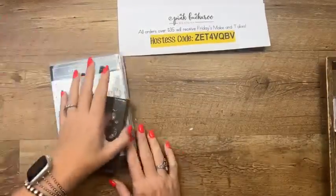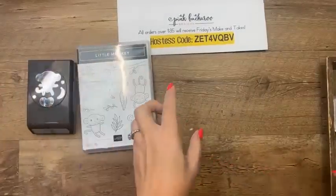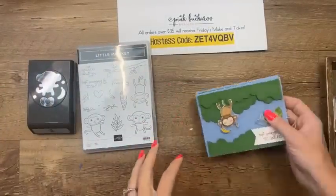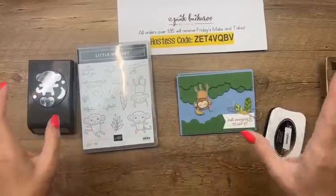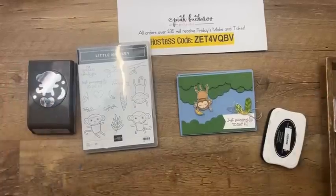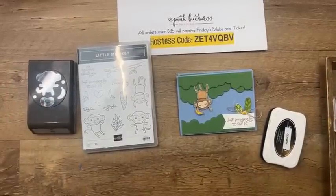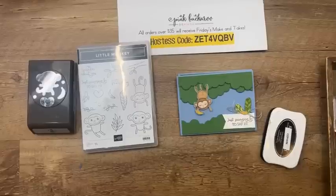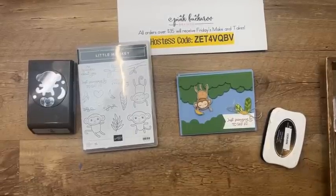Have you ordered this? Do you like it? I've seen a couple people say they didn't like this bundle, and I was like, what? Why wouldn't you like this? But hey, everybody's got their own taste. One of them being one of my very best friends. She doesn't like it. I'm not going to say her name, but she doesn't like it. That's fine. She can be wrong. It's okay.